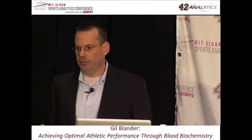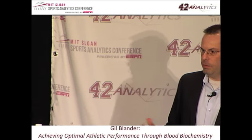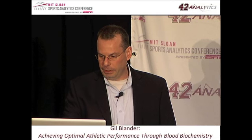So the second example is creatine kinase. Creatine kinase is a marker of muscle degradation. Creatine kinase is a protein that localizes in the muscle, and when the muscle is injured, creatine kinase leaks into the bloodstream and stays there. So there is a nice correlation between the amount of creatine kinase in your blood and the amount of muscle damage that you have. High creatine kinase can cause increased inflammation, muscle cramping, faster onset of fatigue following training, slower recovery from training, and increased likelihood of injuries.